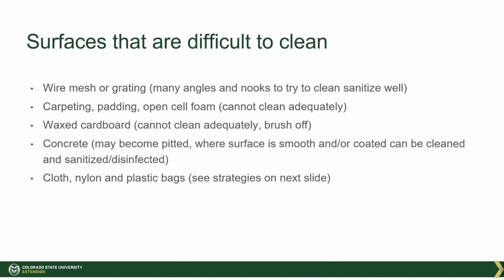And then finally, cloth, nylon, or plastic bags. They're very difficult to clean. I'll discuss in a couple of slides what the recommendations are for cleaning those. But if you are going to use these, something to think about is your customers that are taking them home and bringing them back to you. You never really know what that customer does with that bag once they take it home. Maybe they went to the grocery store and brought home some raw meat, and then they return that bag to you without cleaning it.